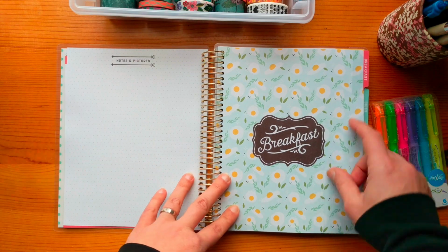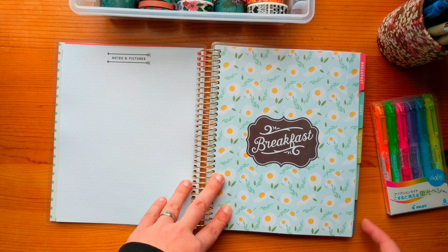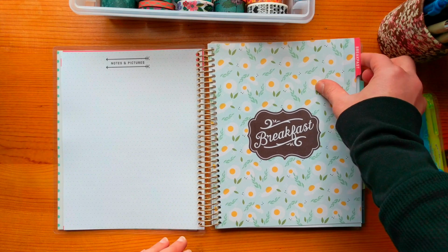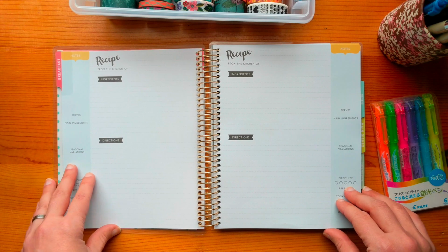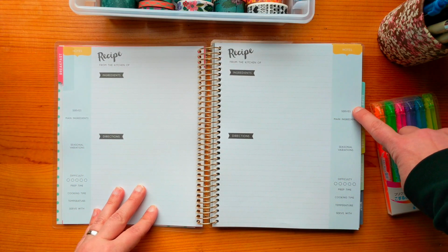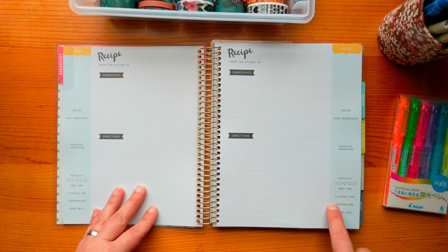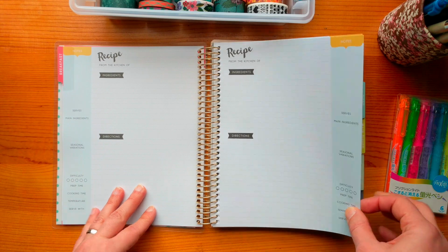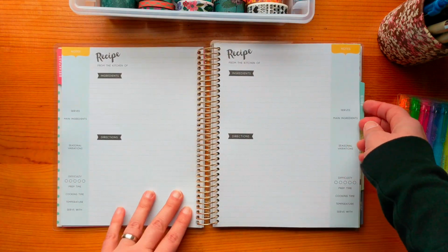And then they have sections for breakfast, side, main dish, desserts, and miscellaneous. And this is where you just write in the recipes, and it just kind of creates your own cookbook, which is really fun. So you can see ingredients, directions, serves how many, main ingredients, seasonal variation, difficulty, prep time, cook time, temperature, serve with, and just, you know, pretty basic recipe sheets.